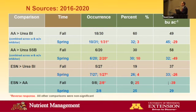So you kind of get a picture here of saying, okay, how often is something like this going to give me a benefit? You know, the probability, the percent chance of getting a benefit out of these comparisons. And the one I want to kind of bring up, because we are talking about ESN, is the last two comparisons there where ESN produced greater yield than urea as a broadcast and incorporated application. For fall application, it was 19% of the time. For spring it was 26% of the time. And then there were 4%, the red number, 4% of the time where it was actually the other way around, where urea produced greater yields than ESN.